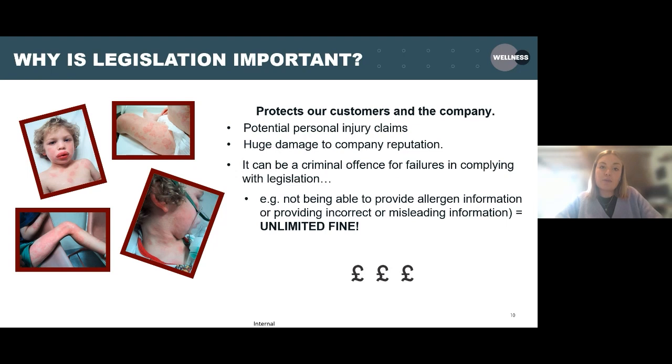So, for example, if someone comes into the cafe or a restaurant and asked to see the allergen information and they're not able to, or the information that's provided is incorrect, you can be fined. So it's really important that we make sure we're compliant. And within Compass and ESS, there are lots of systems and procedures in place to make sure we prevent any of this happening.